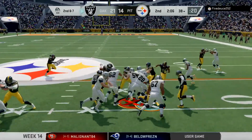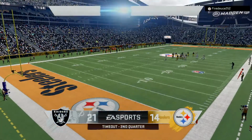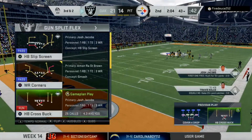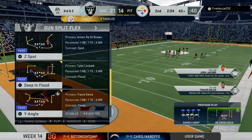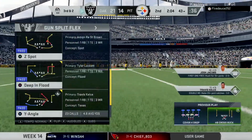On 2nd down now, it's Jacobs. And a 6-yard gain gets him right around the 43. Now the Steelers use the first of their 3 timeouts. They'll have 2 remaining as we step aside here in this 2nd quarter.